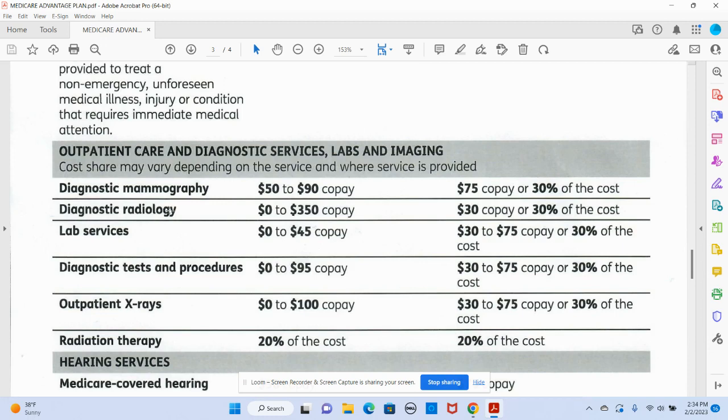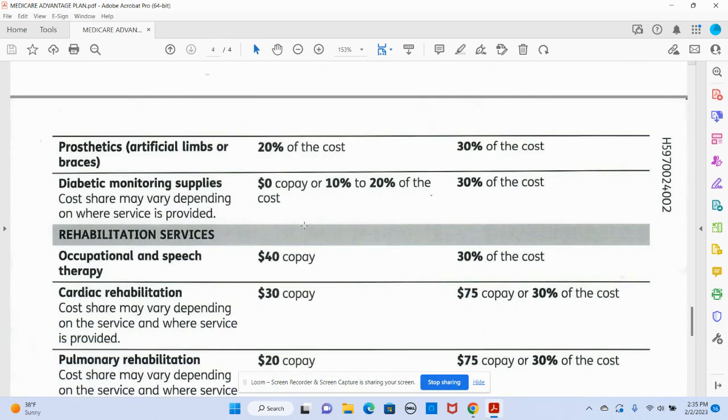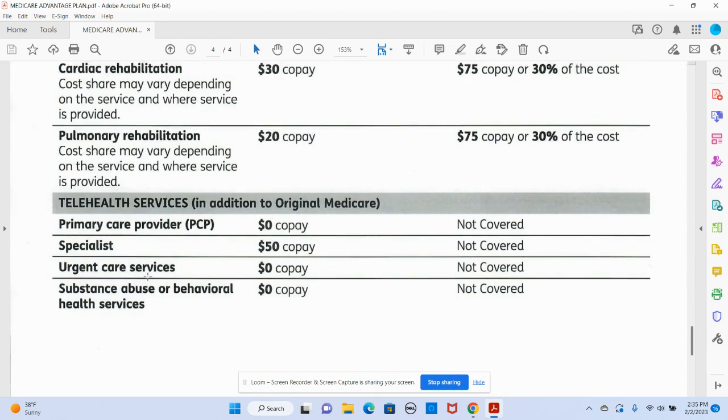For example, diagnostic radiology, you've got a range of $0 to $350. On some plans, it's actually the Medicare 20%. Other plans, it's a flat copay of, say, $200 instead of the range. So this is just one way that they can be done. This particular plan gives you some hearing coverage. So that's pretty much, just to show you a few more things here. Rehabilitation, you've got telehealth services available. A lot of the plans provide that, but there's copays associated with everything you do.